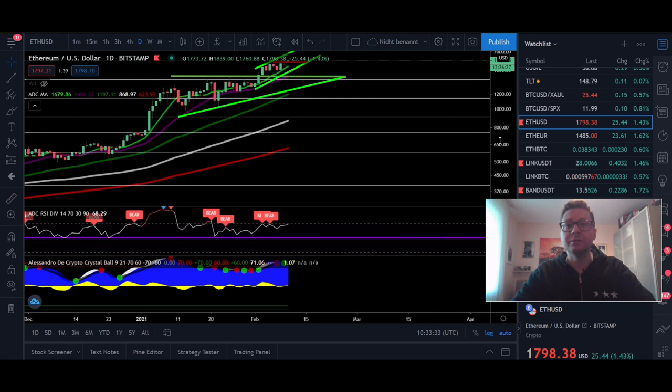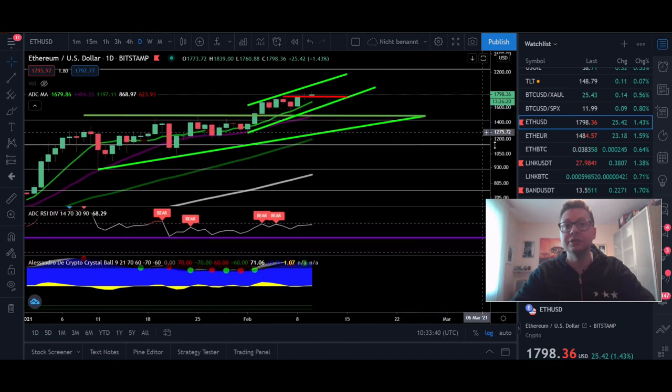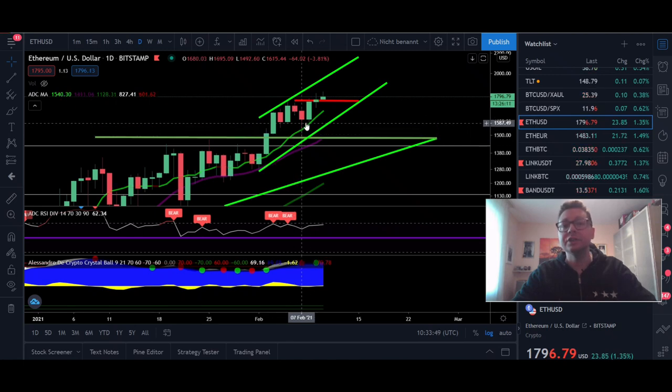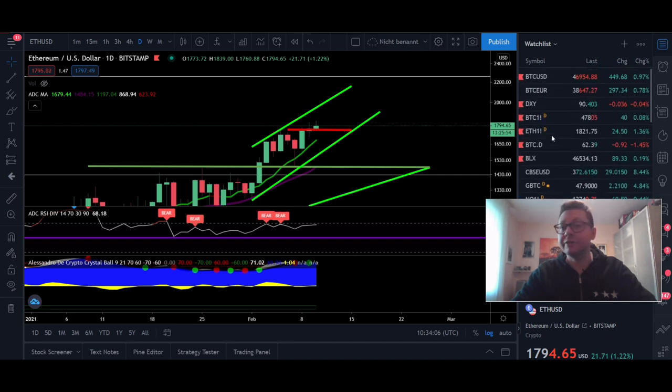And we can also have a look here into the daily time frame, because the daily is looking very bullish, same as in the Bitcoin chart. We are trading above all the moving averages, and the 9 daily moving average so far is holding as a very strong support. And as long as the 9 daily moving average is our support, we should expect Ethereum to go higher and higher, even though of course we're still a bit overbought, but this is usually what we're seeing always during an uptrend. So both Bitcoin and Ethereum are looking very bullish, my friends.